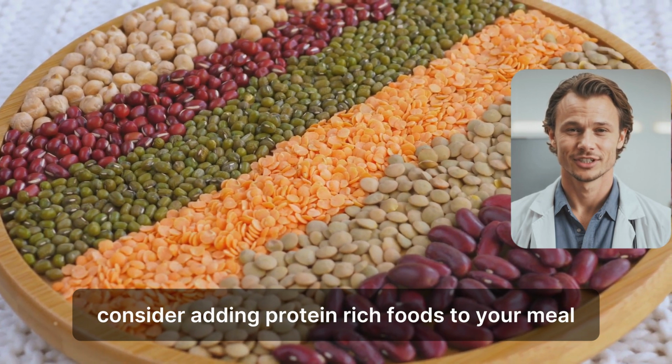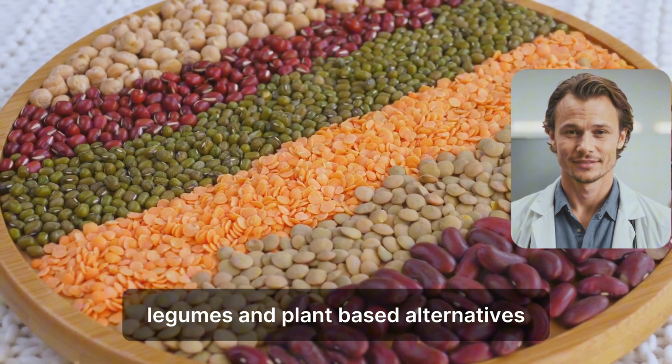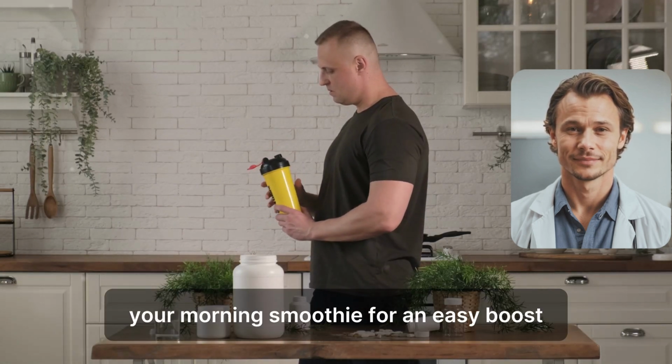Consider adding protein-rich foods to your meals, such as lean meats, dairy, legumes, and plant-based alternatives. You could even blend a scoop of whey protein into your morning smoothie for an easy boost.